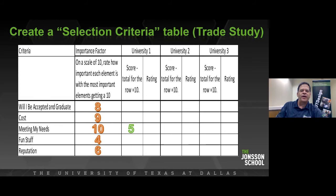University 1, I give a 5. University 2, I give a 2. And University 3, I gave a 3. So notice, 5 plus 2 plus 3 equals 10. And so that row equals 10. Again, we're trying to take a little bit of the emotion out. There is certainly emotion when you're determining all of the data that you're collecting to see, does this university meet my needs? It's not just technical info, but it's emotional info as well. And so roll that into this number, but eventually assign a number to it.